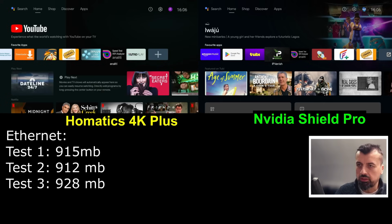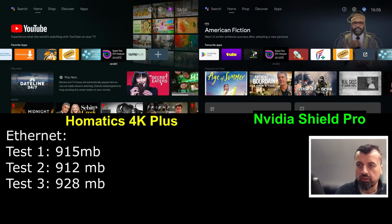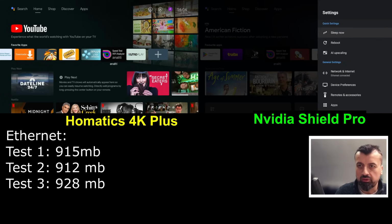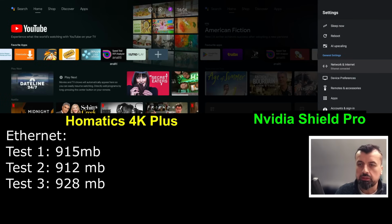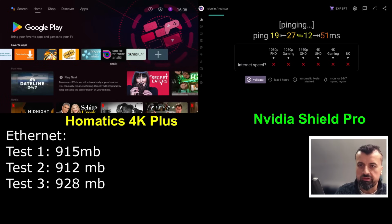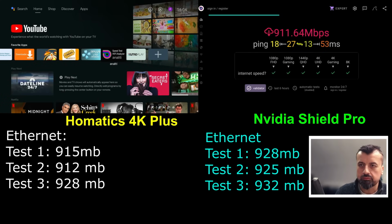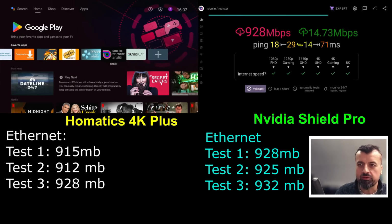Let's now jump over to the Shield. Let's see on that device, plugging in Ethernet, what kind of speeds we can get. I'll just confirm here that we are running on Ethernet. We can see we are. Here's test number 1. Let's see what speeds we get on this device, this tried and tested old school champion. Test number 1, we get, oh nice, so consistent, very, very close guys, so well into 900 meg. I think it's actually a little bit higher, isn't it? So, okay, 928 meg down, test number 1.